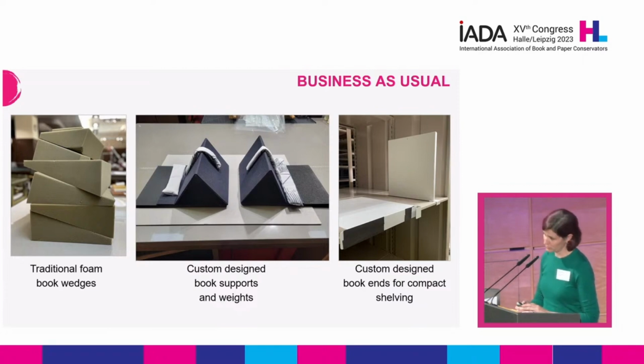And we hired 3 new conservators who all started in October of 2022, I beg your pardon.